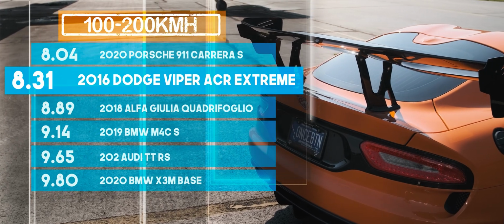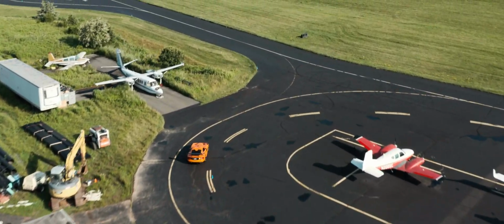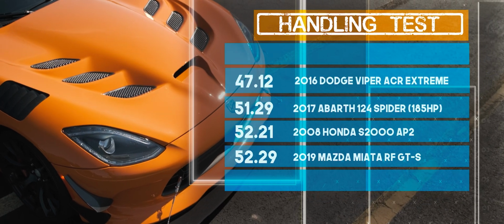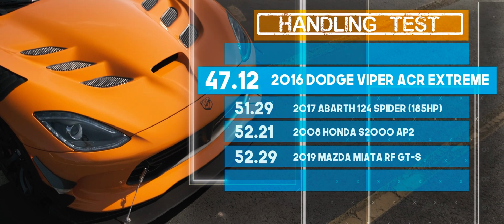Again, all those aero bits are probably slowing it down up top, but the ACR was designed for a greater purpose. So let's see how it does around some corners instead. For the newcomers on the channel, we just introduced our handling course last week, so there aren't too many times on here yet. But the Viper ACR nailed a painfully quick lap time of 47.12 seconds.